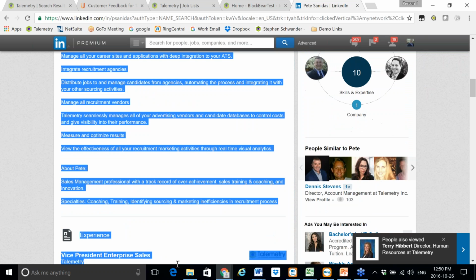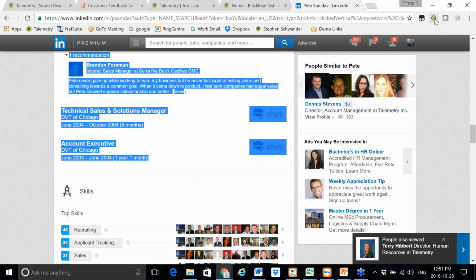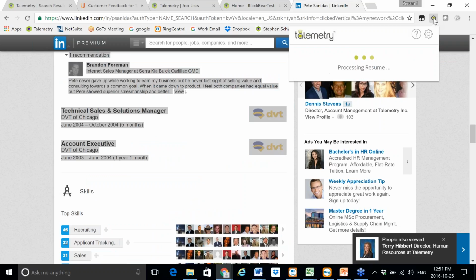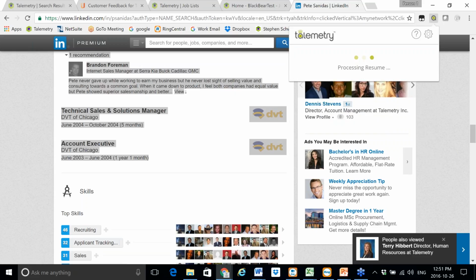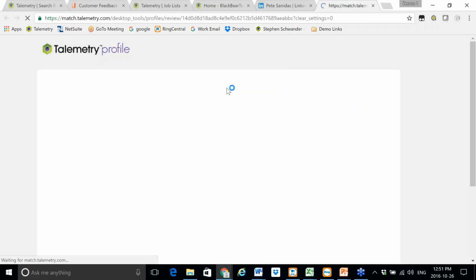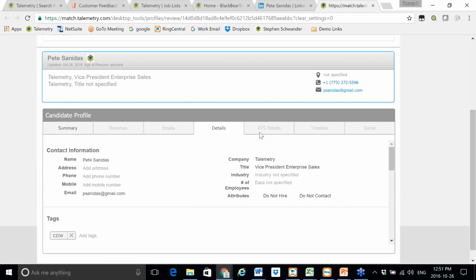You simply need to highlight their profile, very simple like this, and then one click in the right hand corner up here, for an add-in, it's going to process that LinkedIn profile, and it's going to save it to a specific folder. You can change that folder. It's going to give it a source. In this case, it was LinkedIn, and I've got the contact information for this person. All I have to do is pull that person into Talemetry, and it's very quick and very easy. And there's that new profile inside of Talemetry.